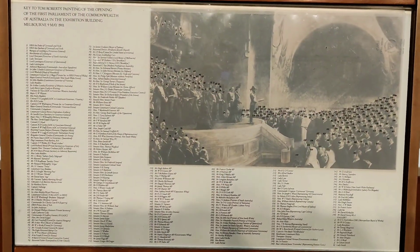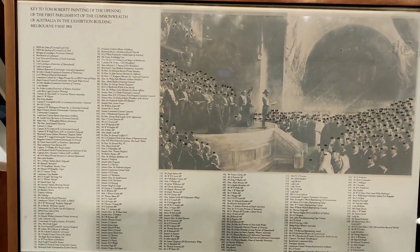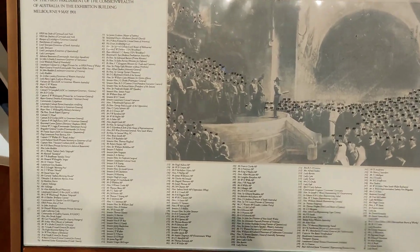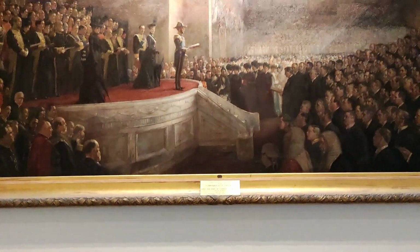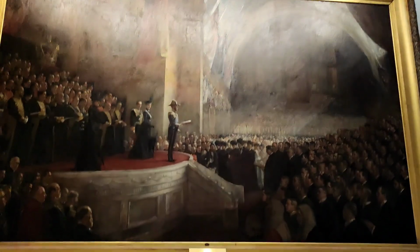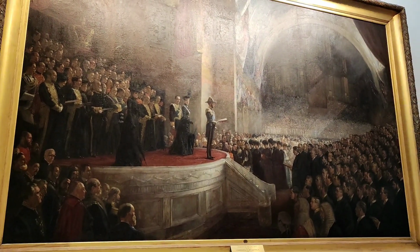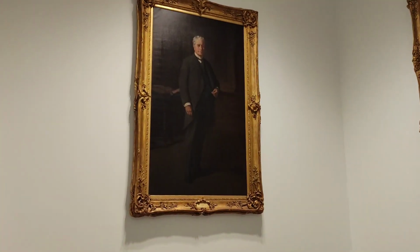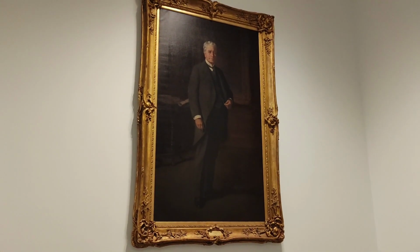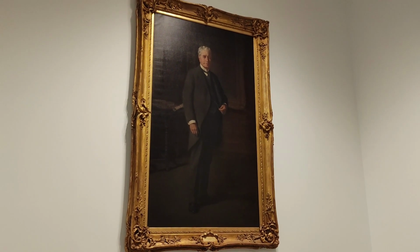This is the opening of the first Parliament, 9th of May 1901, and it's got everyone's name. Look at that. And of course, that's been put into a painting. Look at that painting. That is just gorgeous. Gorgeous. Look at the detail in all the people. And here is the first Prime Minister of Australia, Sir Edward Barton, 1901.